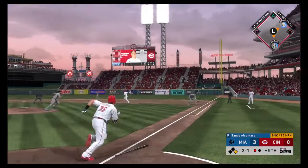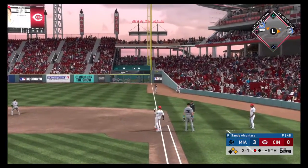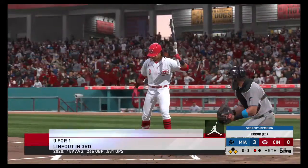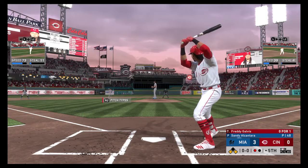Hit on the ground down the first baseline. And that's a fair ball as it's through into right field. And he'll move up to third now. Runners at the corners here with one away. The batter, number 3. So first and third with one away.